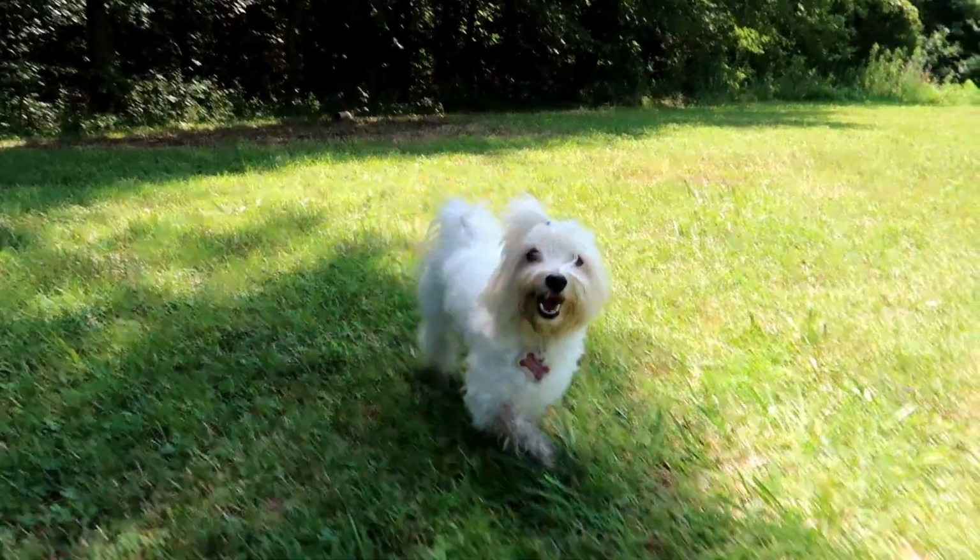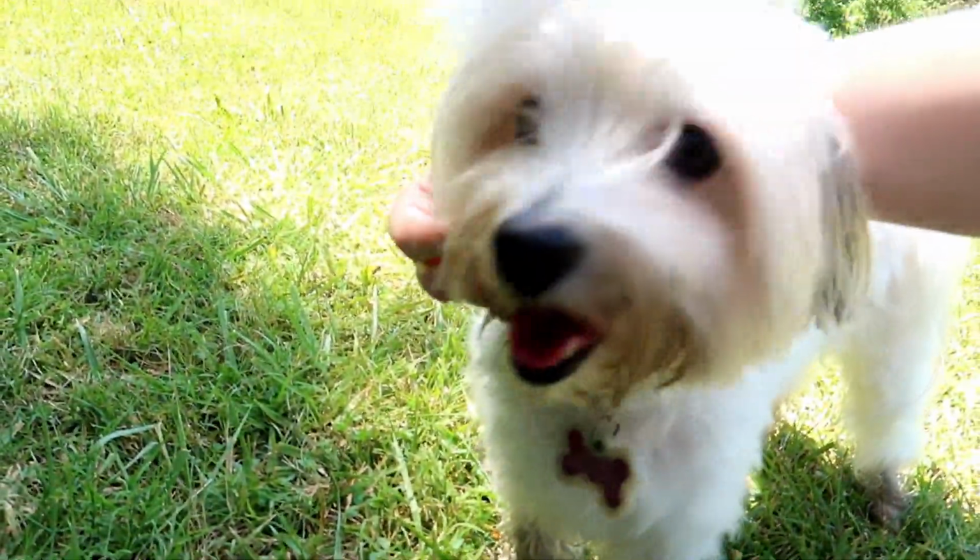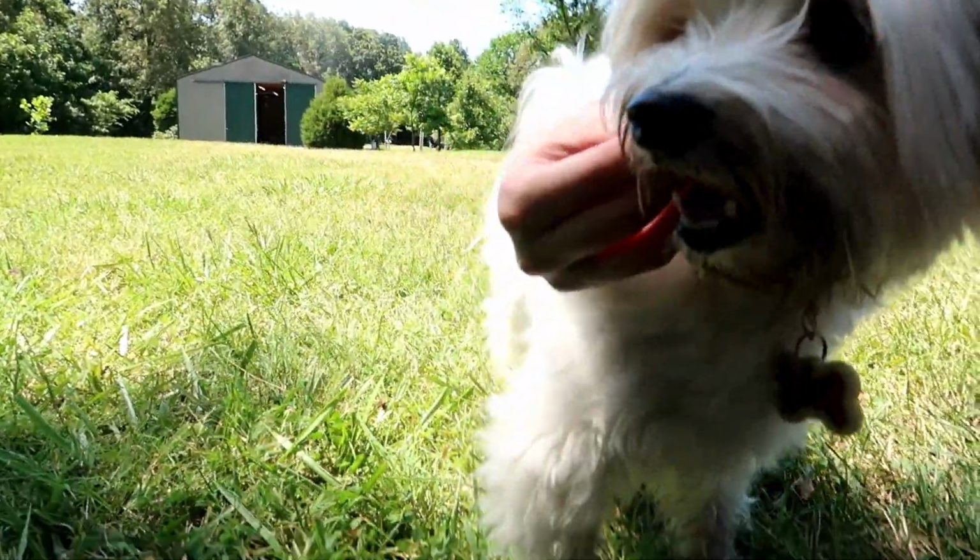Sassy's not a fan of the guns, but she sure is loving running around. Hi, cutie. Hi, Sassy. Let's look at you. Oh, you're so dirty. You're so dirty. Look at you.